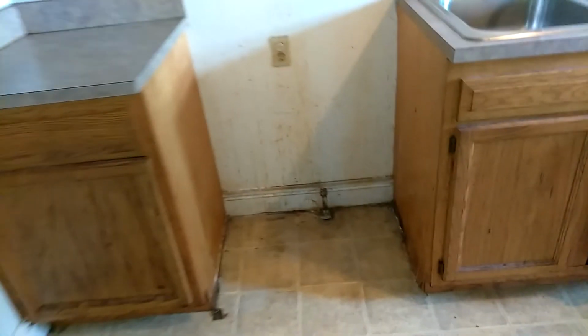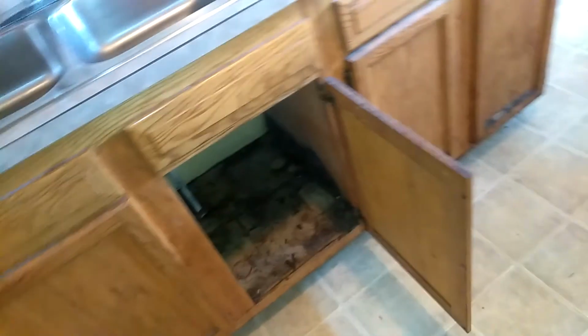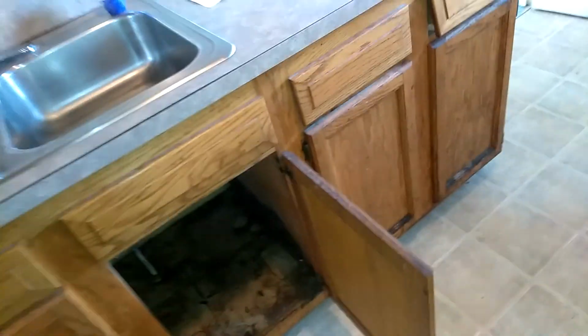The kitchen is pretty rough. It's not the worst I've seen. It's a lot of grease and splatter on the cabinets. Some of this may be able to be cleaned up, but it'd probably be a better idea to just remove this. The power's connected and on. That's always a good sign. And I'd like to head to the basement first.